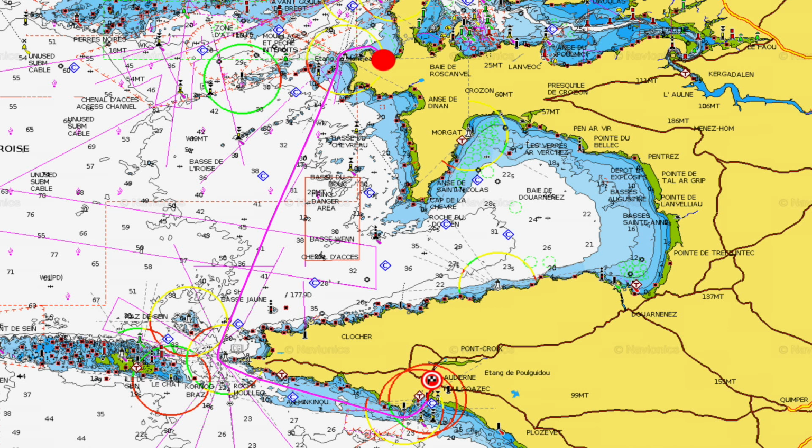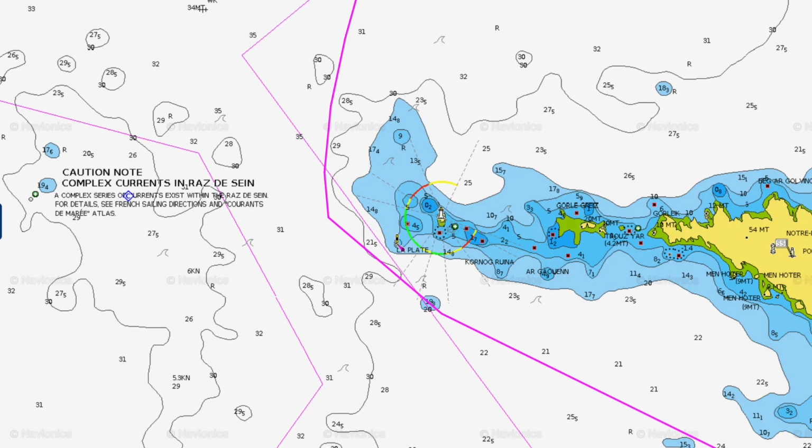Today is from Camaret, heading towards Audierne. I forget the name of the place where we're going, AUD something or other. To be honest, the destination is almost not the important part of the journey. What we're doing today is going through the Raz de Sein, and the Raz has got a terrible reputation among sailors. It's something you really have to get right.